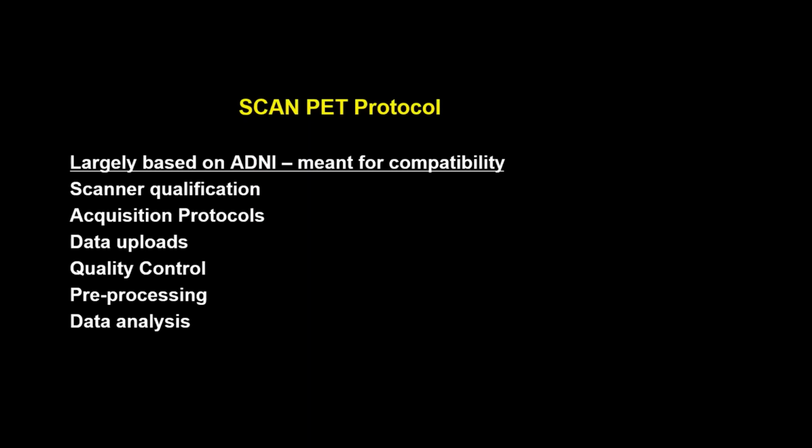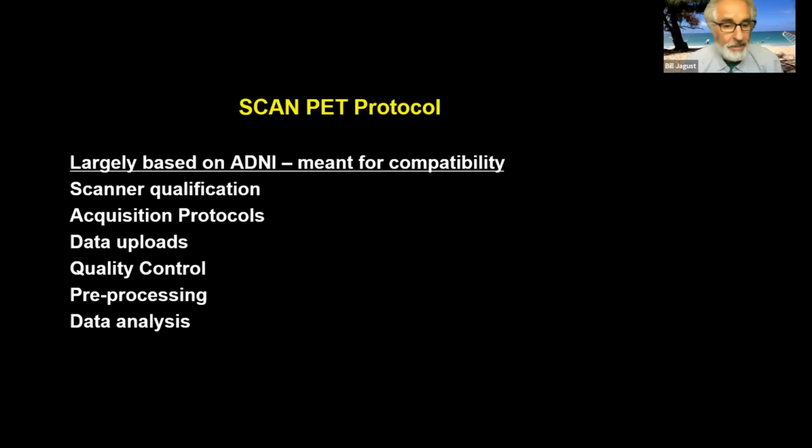Bill, if you're ready, you can go. Okay, sure. So again, for the PET protocol, it really is largely based on ADNI, though there are some distinct differences. So I'm just going to go through what we are going to do for scanner qualification, acquisition, data uploads, quality control, pre-processing, and data analysis.